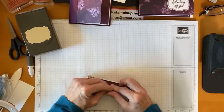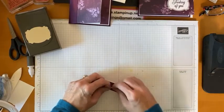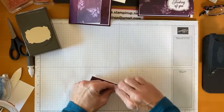Talina's here with less hair. Just for clarification, she got a haircut, not a waxing.